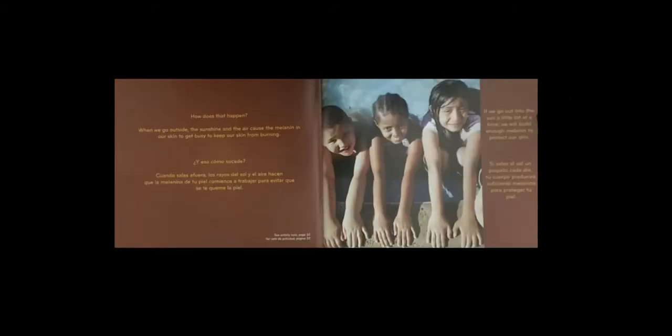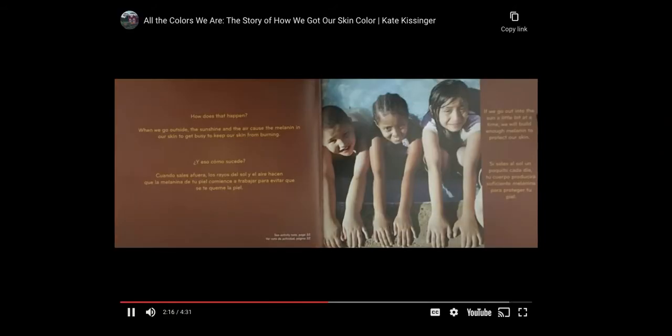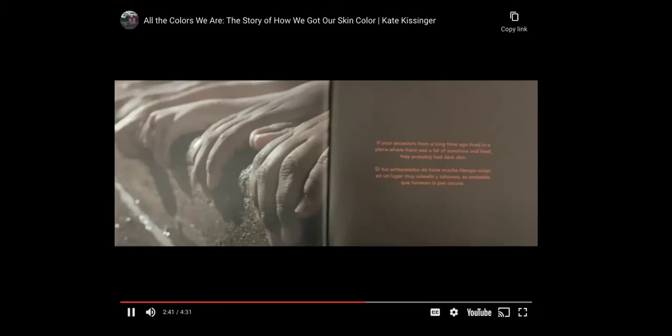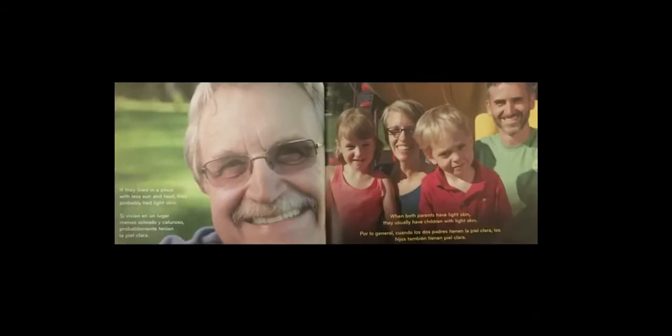How does that happen? When we go outside, the sun and the air cause the melanin in our skin to get busy to keep our skin from burning. If we go out in the sun a little bit at a time, we will build enough melanin to protect our skin. If your ancestors from a long time ago lived in a place where there was a lot of sunshine and heat, they probably had dark skin. If they lived in a place with less sun and heat, they probably had light skin.